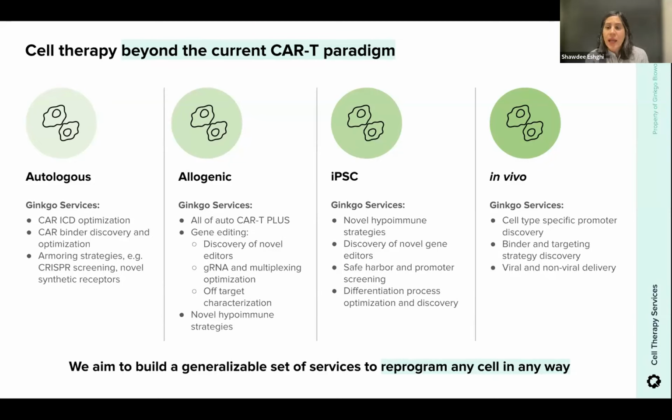And then, interestingly, there's the rise of the in vivo programmed cell therapy, and how maybe you can just deliver the CAR and the other reagents directly in the body. So here at Ginkgo, we are excited about all of these therapeutic modalities, and importantly, we're agnostic to which one of these will be the winner, right? We're eager to work on all of them with our partners who come from across these spaces and backgrounds. And we have built a generalizable set of services to address all of these challenges and opportunities.